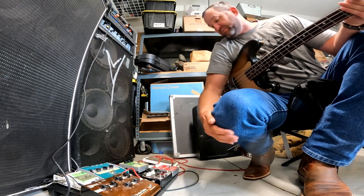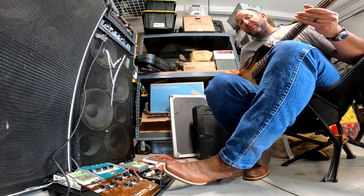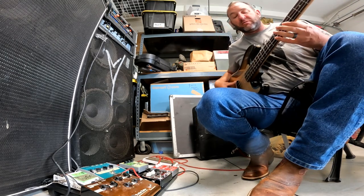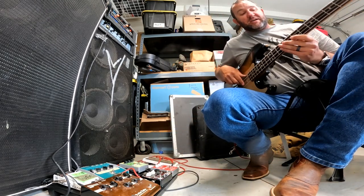Here's my Time Machine boost, just takes a P bass from, you know, a P bass to a P bass, dumps that tube in the amp a little bit harder. So that's my Time Machine. And then the Big Muff, you guys know what Big Muffs sound like.